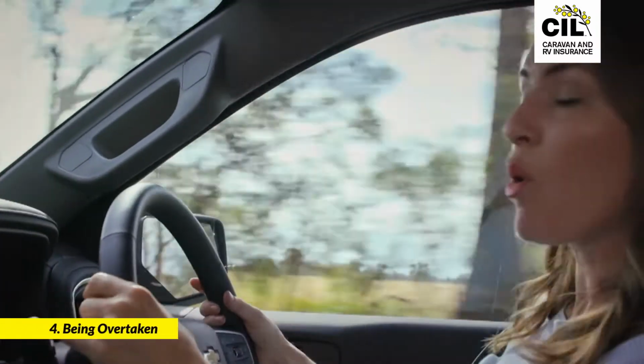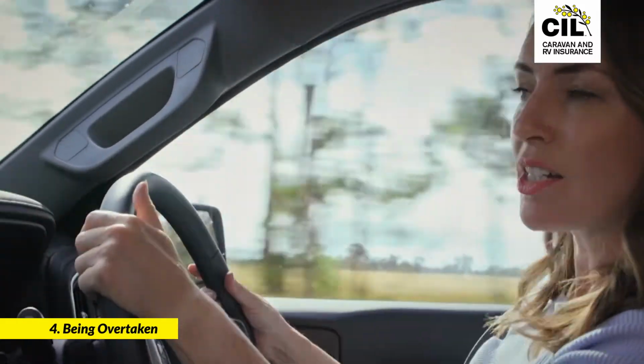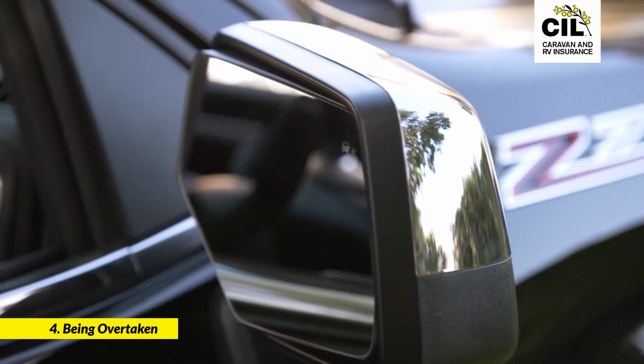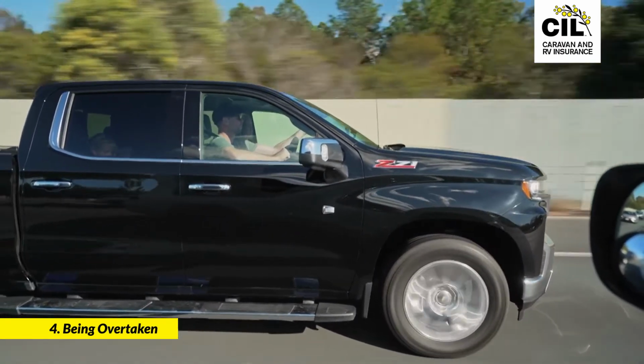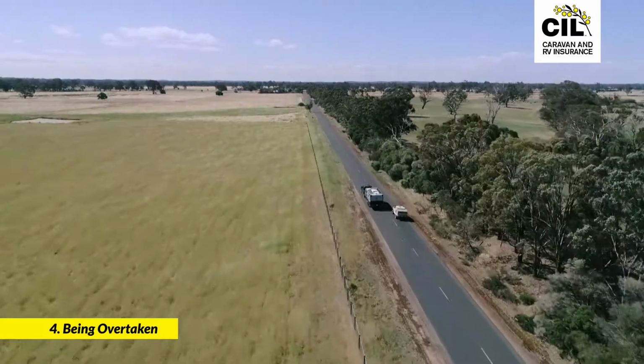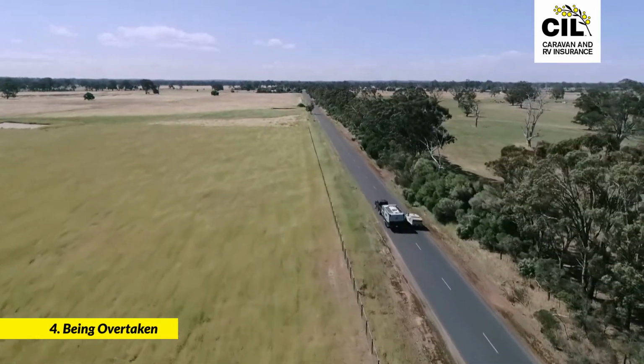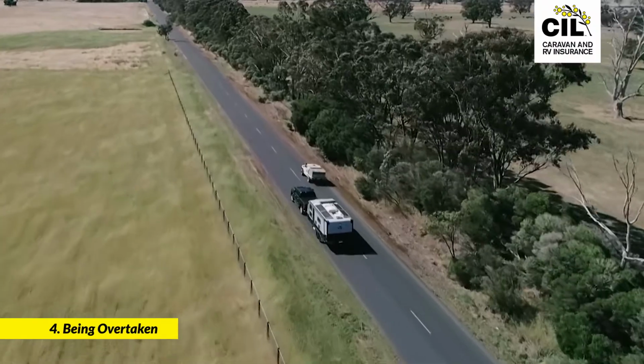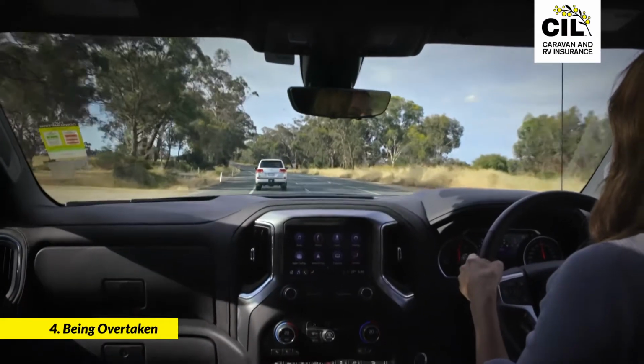Being overtaken requires awareness and a few decisions that need to be considered. Constantly monitor your rear-view mirrors to be ready when another vehicle wants to overtake. Move left and give the overtaking vehicle as much room as safely possible. And always know the greater the distance between the two vehicles, the safer the situation becomes.